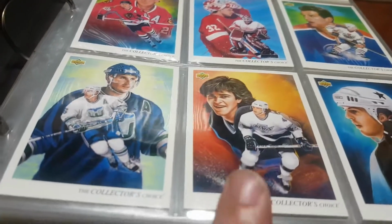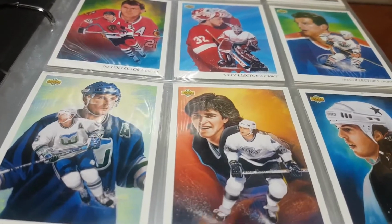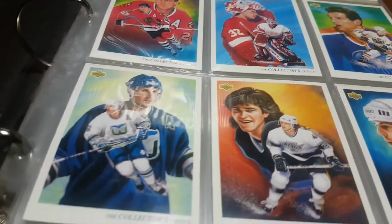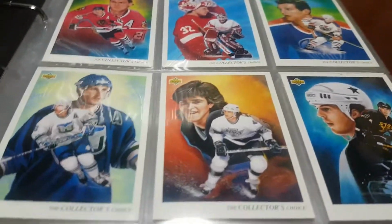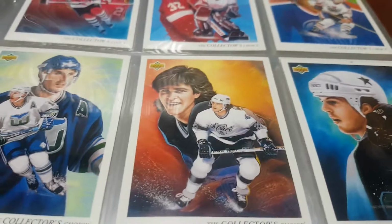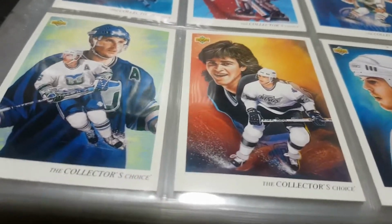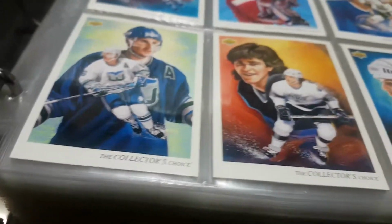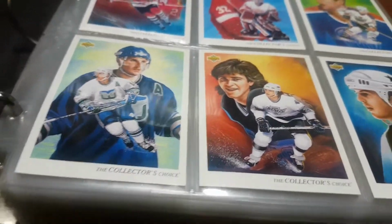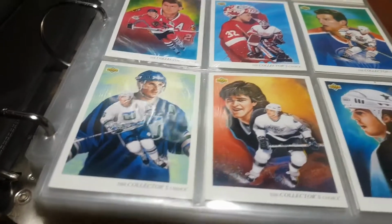Anyway, every time I look at these collector's choice cards, I can't help but laugh whenever I see this Luc Robitaille card. I don't know what it is. Maybe it's the goofy smile with the long hair. But every time I see it, it makes me chuckle. Now, that doesn't mean I'm making fun of Luc Robitaille, because I still think to this day Luc Robitaille is one of the best players to strap on a pair of skates. But again, every time I see it, I just can't help but giggle.